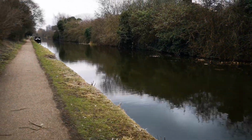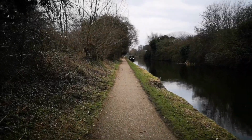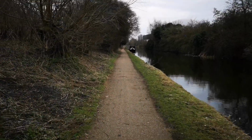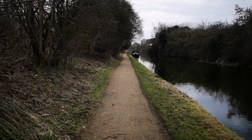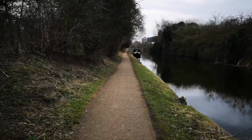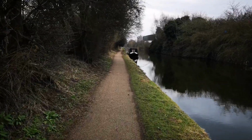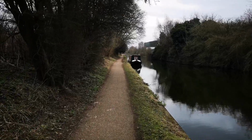Yeah, this narrowboat up here, I can only assume that they ignored the advice from CRT not to come down here. They didn't know about not coming down here, or they've been moored up here before they were telling you not to come down here. But it's not leaning, so it's still sitting well in the water.